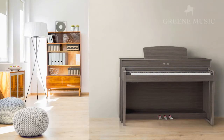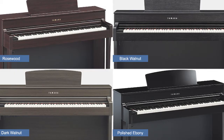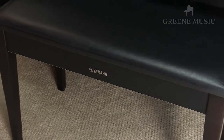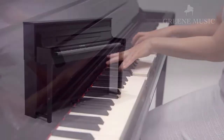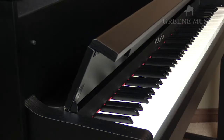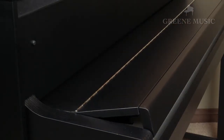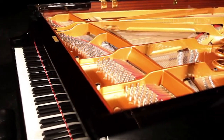And just as beautiful as the tone and touch is the cabinet itself. These models will bring elegance into your home and fit any decor, as they are offered in multiple finishes. Each model also comes with a matching bench and a sliding key cover. Plus, on the top model, the CLP 685, the cabinet is designed to match the style of a traditional upright piano. And this model also offers a slow close fall board, just like you will find on Yamaha's CFX Concert Grand Pianos.